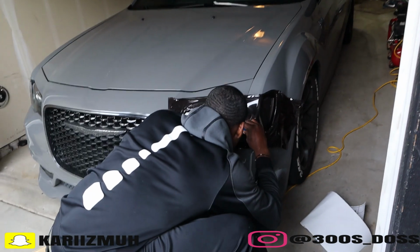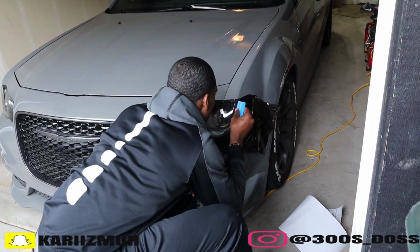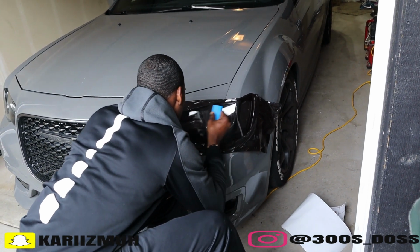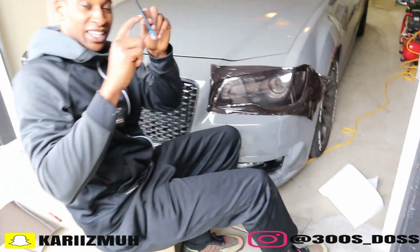Big difference. Look at that right there on that gray. He got that nice and smooth, too. All it is is time. You just gotta take your time. That's all it is.